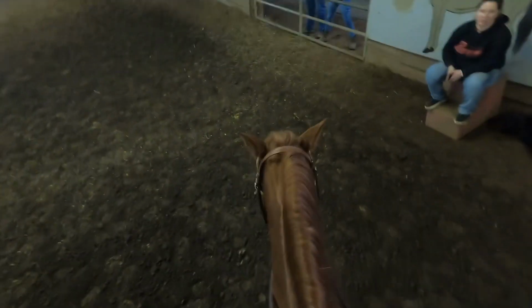So at the end of my lunging, you'll notice that I made the circle a lot bigger, and my instructor said that she wanted me to make that size of circle in the middle of the arena when I'm on her. So that's what I'm doing now.